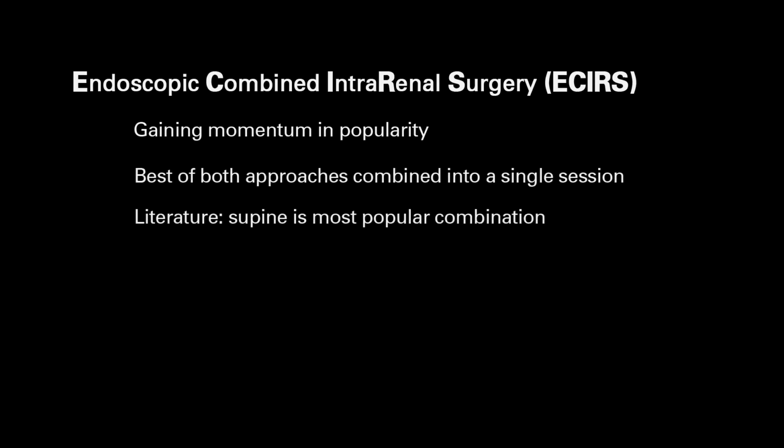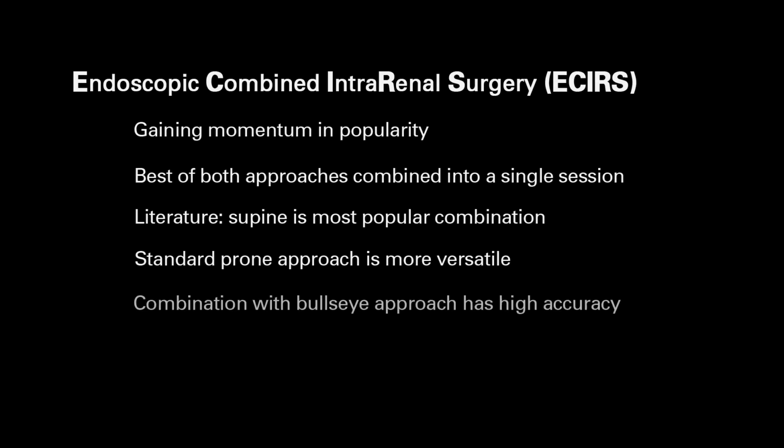The literature mainly uses supine as the most popular combination, but the standard prone approach we find becoming more versatile, and especially when combined with a bullseye approach, it gives high accuracy and it's easy to teach novice urology residents.